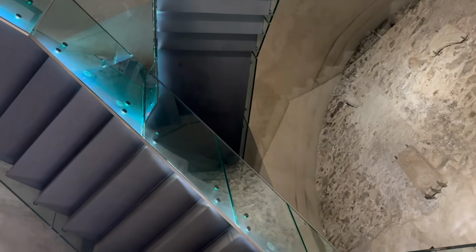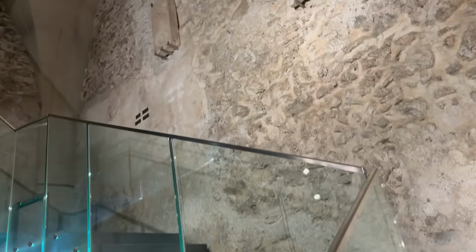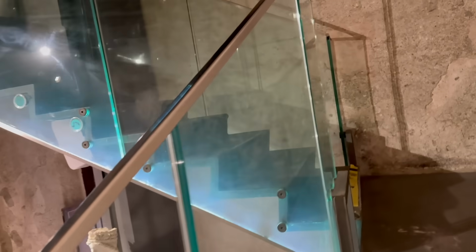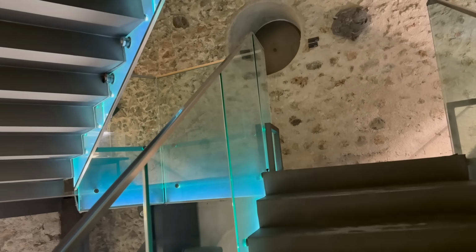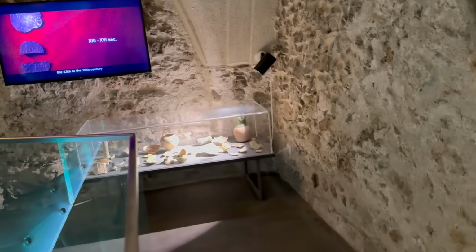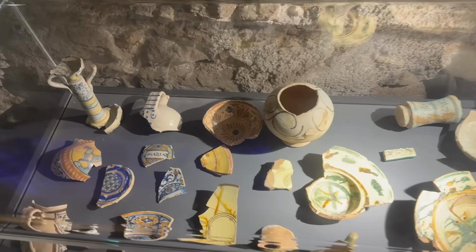Ah, here's what I was looking for. An ancient tower with a very modern staircase, but we get to go up it. Let's do this. Look at this. I'm in a tower, a castle-like tower. I bet they would have been pretty impressed to see the stairs that they eventually got, especially if somebody in a big robe slipped down this thing. Bits of pottery that they found on the grounds.